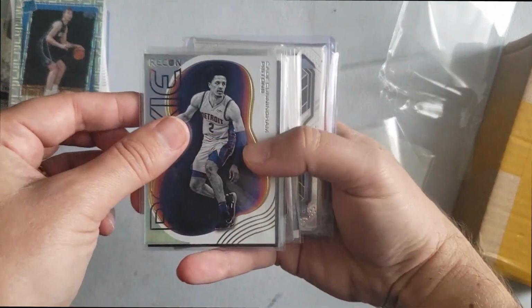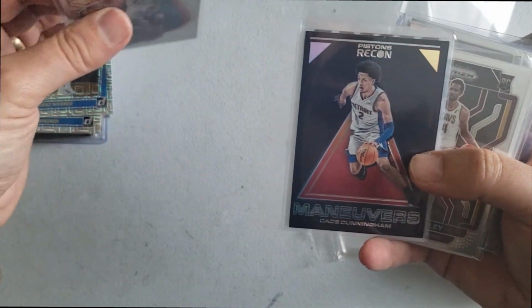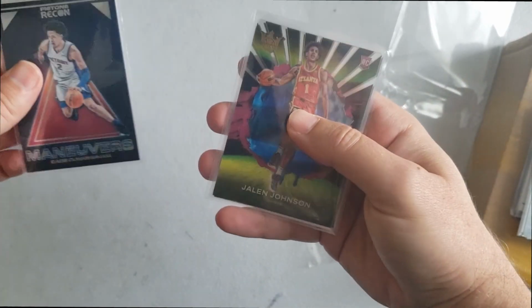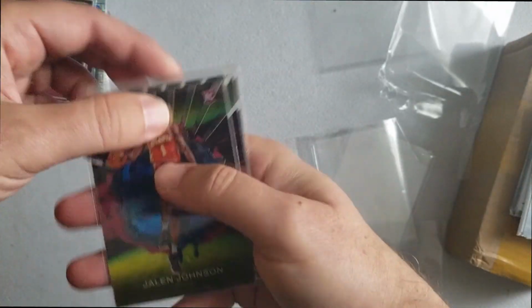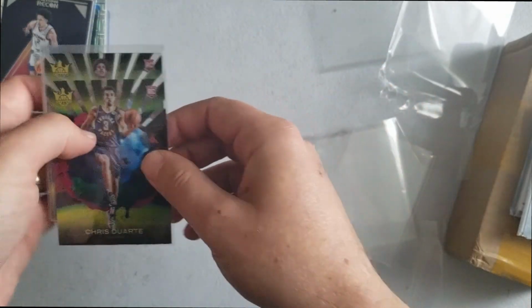This is cool. Cade Cunningham, Recon, and Maneuvers. Ooh, looks like that's an individual card, but there's several in this one. Oh, no, there's just one. Okay. Then we've got a small lot here, some Court Kings. Jalen Johnson, Chris Duarte. I think Chris Duarte was the one I was aiming for here. Cheap lot.